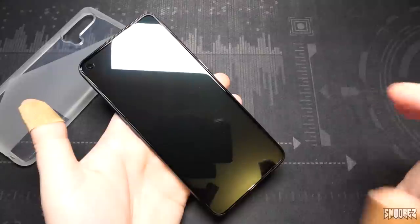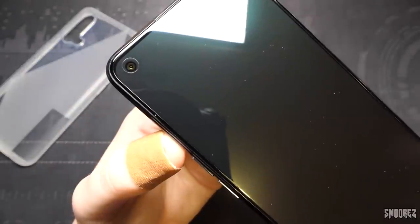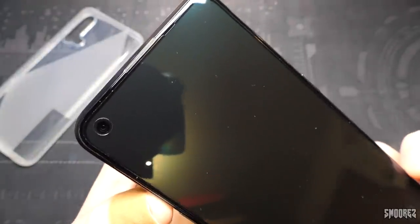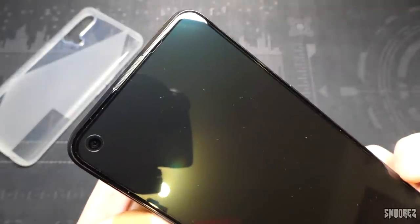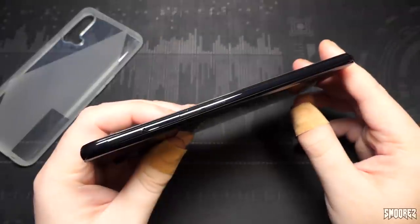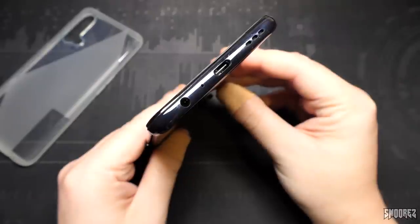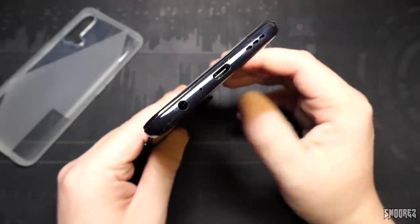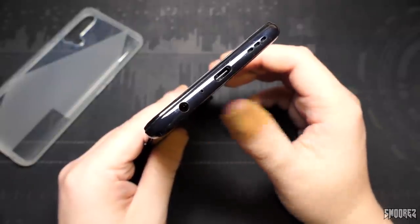There we go. And straight away, I can see the pre-applied plastic screen protector, which is always good to see. We've got the hole punch camera just at the top there, the earpiece grill, which goes just along the top, and a little tiny hole there, which would likely be for the sensor area. Around the sides of the phone, we have our SIM card tray and our volume buttons just there. At the bottom, we do have a 3.5mm headphone jack, the Type-C USB port, which runs at USB 2.0 speeds, as well as the speaker grill and a hole for a microphone.